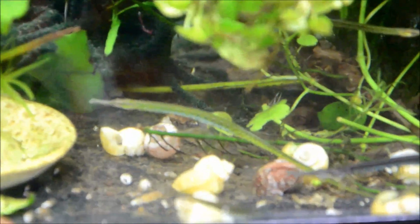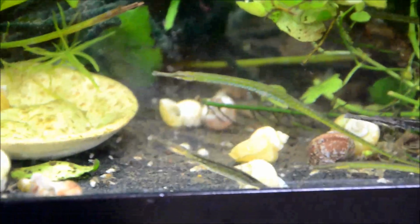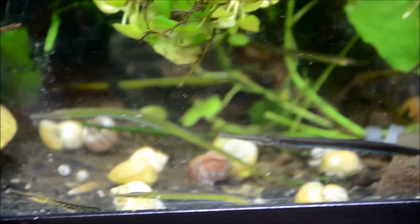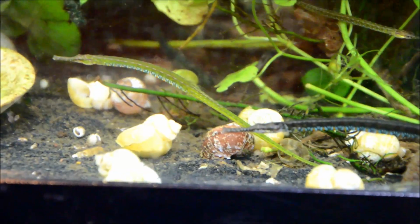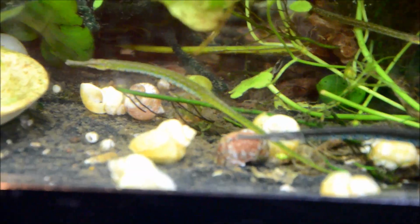Now, all of my quarantine tanks have been running for many, many years, so they are well cycled. But anytime you add a large fish load, you have to be conscientious of ammonia. These guys are so cool. And I have these guys in with endlers to feed them, as well as supplementing them with worms and shrimp.